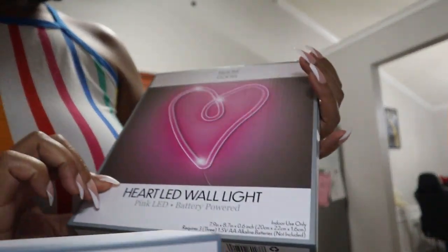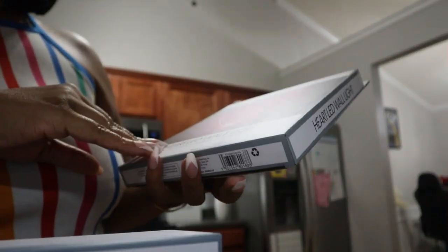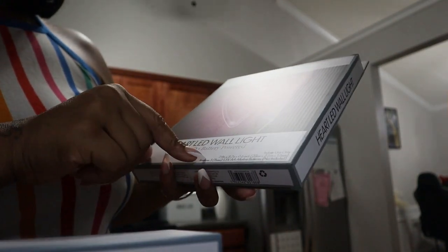I got these cotton rounds. I also got an LED wall light, y'all, for upstairs. I'm gonna try this out in my room, and it says it requires 3 AA batteries. Why didn't I get no batteries? So hopefully I got that, y'all. Otherwise we ain't putting it up tonight.